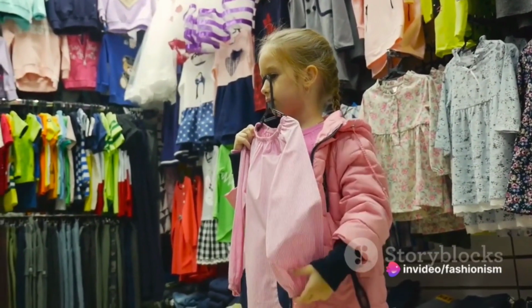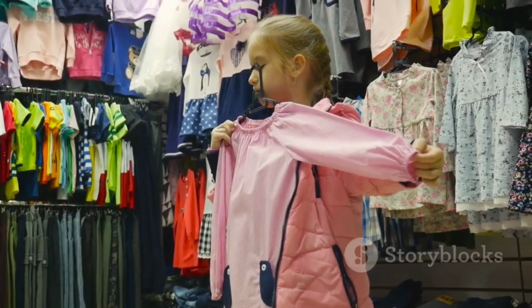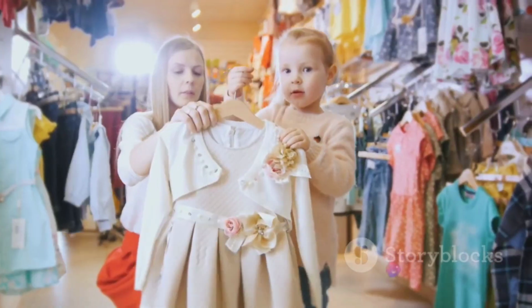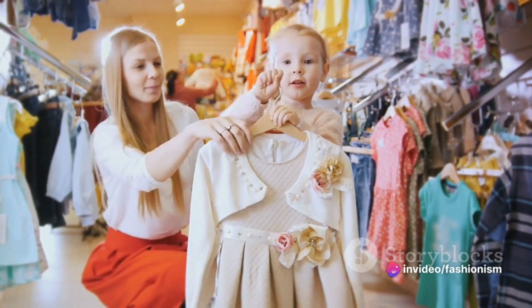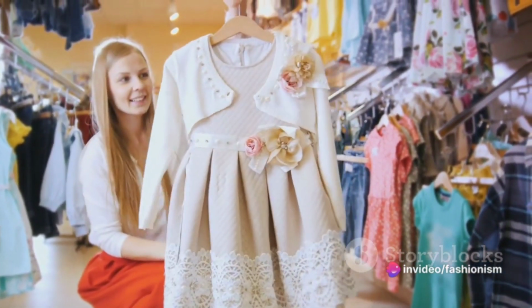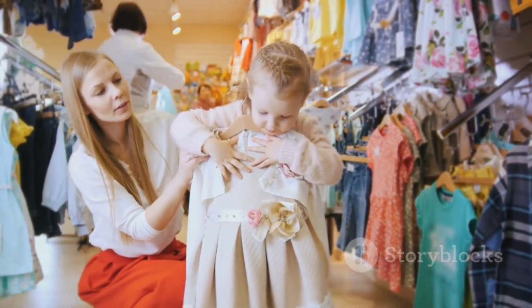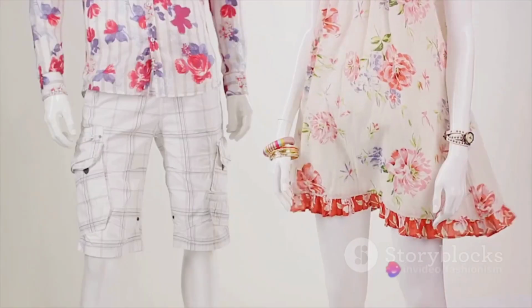This realm of style is all about combining creativity with comfort, ensuring our little ones look adorable while feeling their best. In terms of clothing, the latest trends offer a delightful blend of practicality and playfulness. Think soft, breathable fabrics adorned with whimsical prints and patterns, capturing the essence of childhood. From unicorns and dinosaurs to stars and stripes, children's clothing is a canvas of fun and imagination.